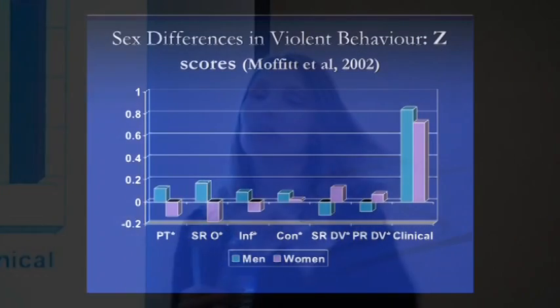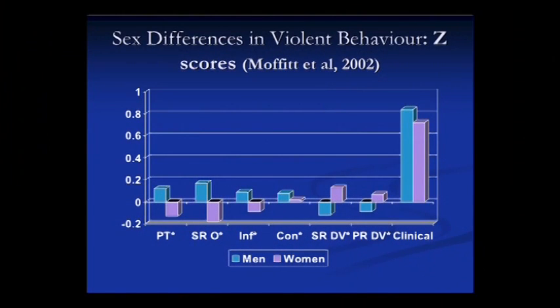Something else the Dobashes have said is that the data must be wrong about similarity because there's no theory to explain it. But men are committing crimes at higher rates, certainly personal violent crimes, across the world and across time periods. And this is true, but it doesn't negate the findings.